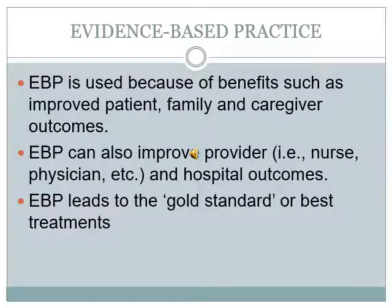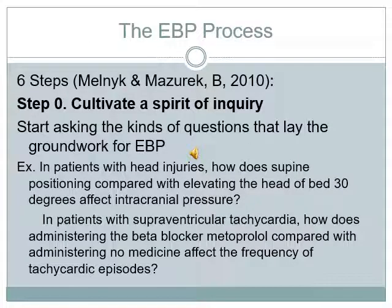Evidence-based practice is used because of benefits such as improved patient, family and caregiver outcomes. EBP also can improve provider outcomes, for example, for a nurse, physician, and hospital. EBP also leads to the gold standard or best treatments. Let's look at the evidence-based practice process.